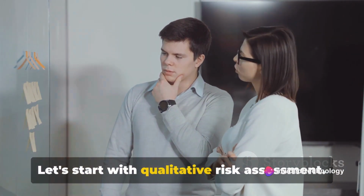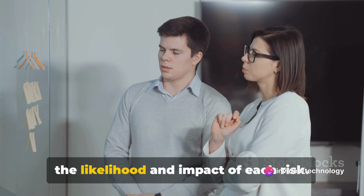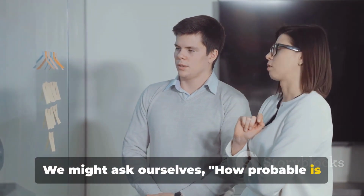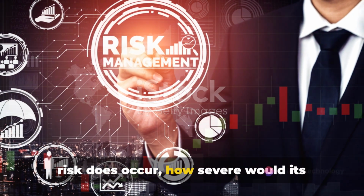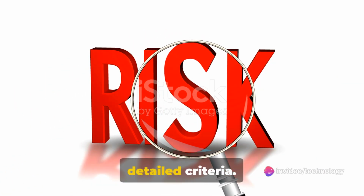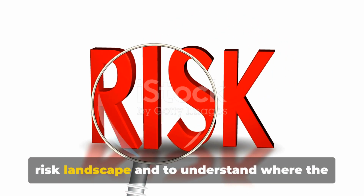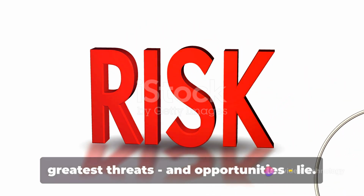Let's start with qualitative risk assessment. This involves a subjective evaluation of the likelihood and impact of each risk. We might ask ourselves, how probable is it that this risk will occur? Or, if this risk does occur, how severe would its impact be? We could use a simple high, medium, or low scale, or develop more detailed criteria. This process helps us to visualize the risk landscape and to understand where the greatest threats and opportunities lie.